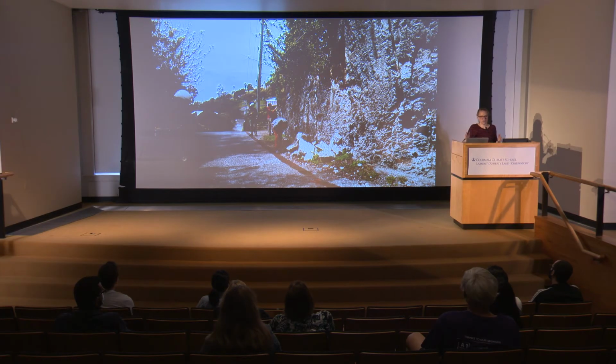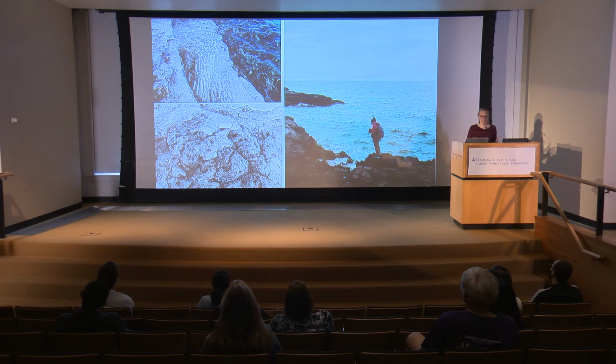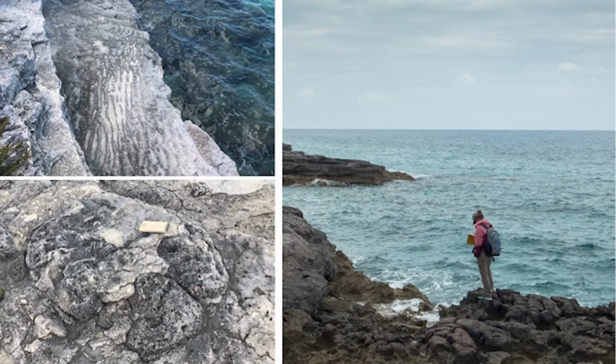Over the course of this trip, I also started to learn the language of the rock, and I started to understand what to look for. We were looking for features that you find at the beach today, but frozen in the geologic record. So such as ripples that you see on the top here, fossil corals at the bottom. And I also started to take more and more notes.